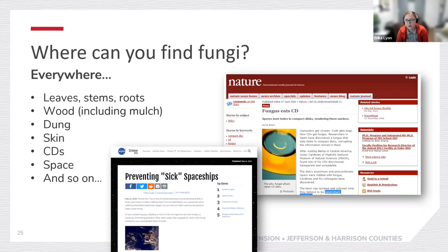Space, fungi are incredibly durable. They have been found on the International Space Station, mostly causing damage to equipment. So they can tolerate a wide variety of extreme environments.